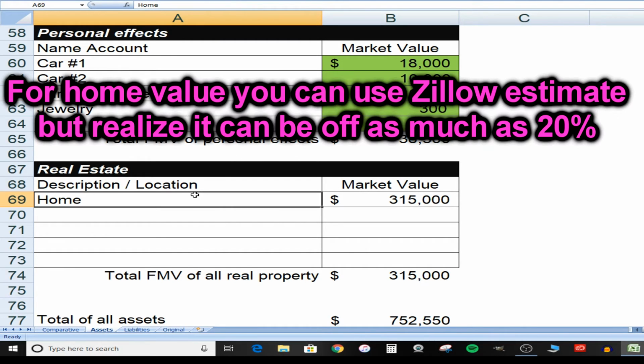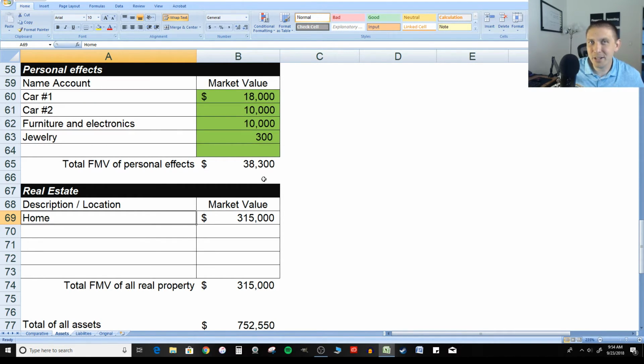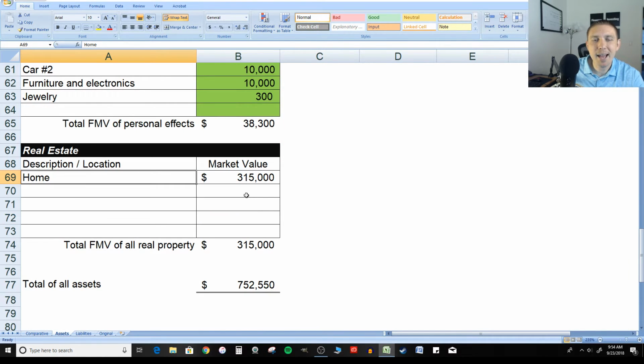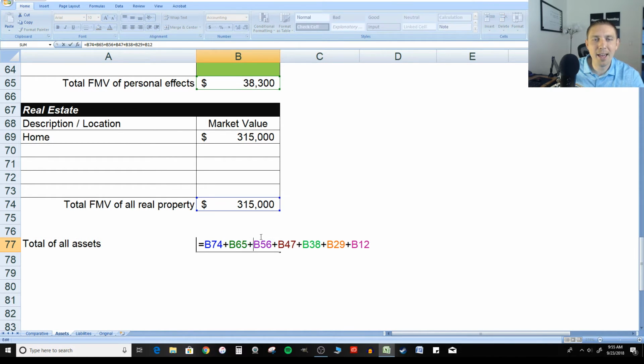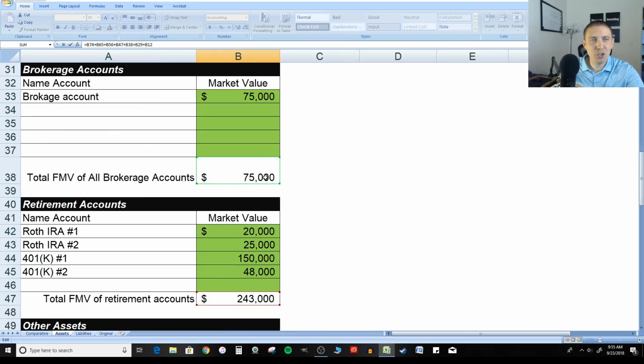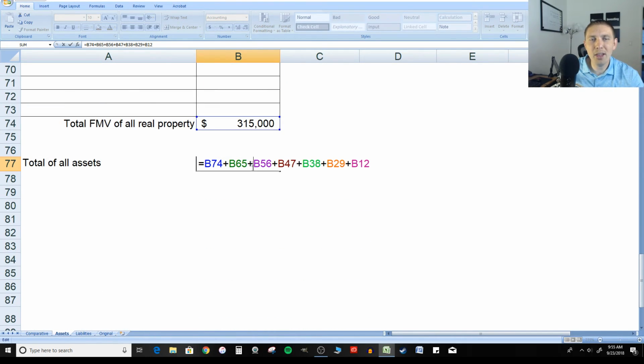And of course, real estate, the value of your home. Zillow is not a totally accurate estimate, but you can use the Zestimate as just a rough number, though your house could be worth more or less than the Zillow estimate, obviously. So things like that. And then at the bottom of this, you'll have the total of all of your assets. It'll add up all these columns, all these totals for each type of asset you have, so that it arrives at your total asset number.